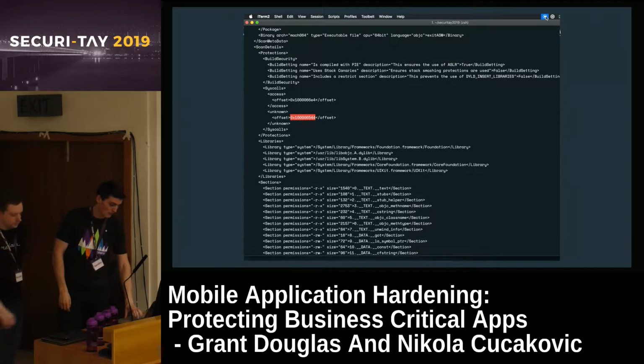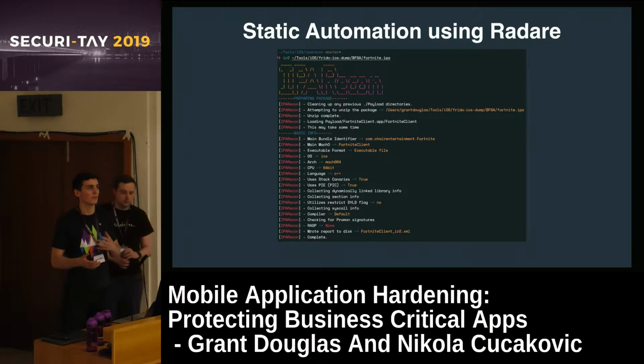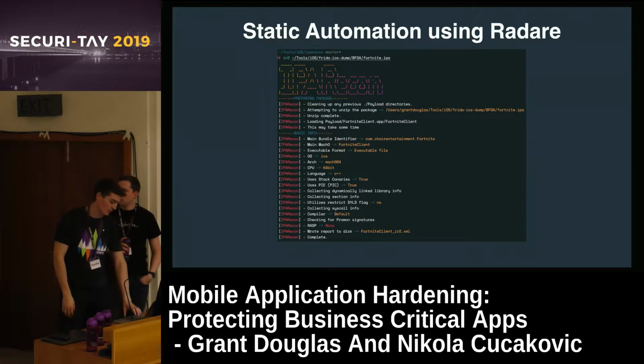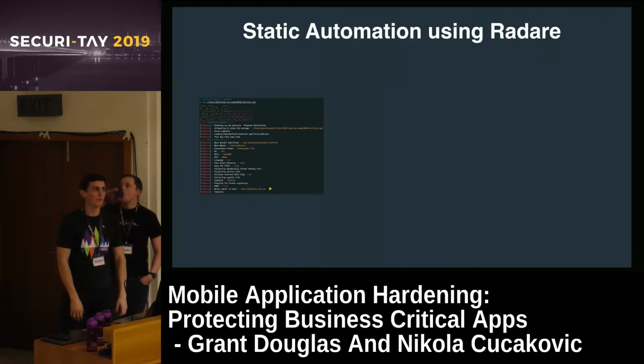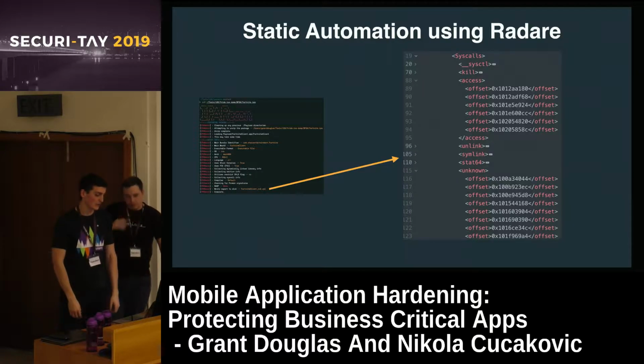But throughout this presentation, we've really just talked to you about syscalls in a very theoretical sense. What kinds of applications are doing this? Are people actually doing this in the wild? In this example, we threw Fortnite into our tool. I'm sure many of you are familiar with it, but you can see that it's calling out to a number of syscalls. You can see access, unlink, symlink, stat64, and a whole load of different unknown syscalls which we can't verify statically because they're using some obfuscation to make it harder to see what's going on. So this is actually something that people are doing out in the wild.